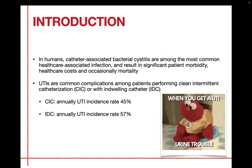In humans, catheter-associated bacterial cystitis is the most common healthcare-associated infection, and results in significant patient morbidity, healthcare cost, and occasionally mortality. UTIs are a common complication among patients who perform clean intermittent catheterization, or CIC, and in those with an indwelling Foley catheter, IDC. In fact, the annual UTI incidence rate for CIC is 45%, and for IDC it is 57%.